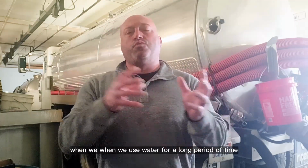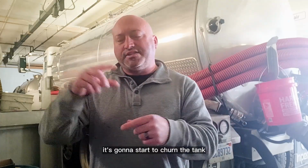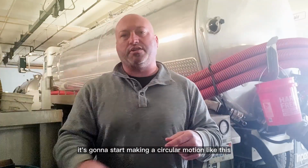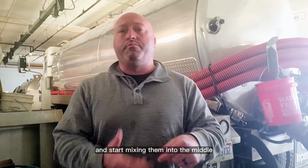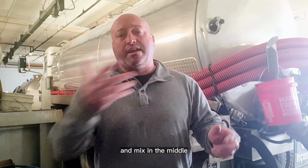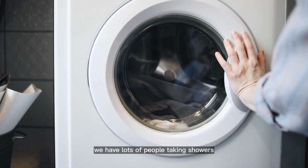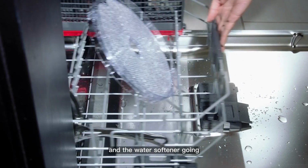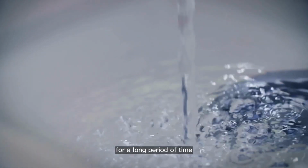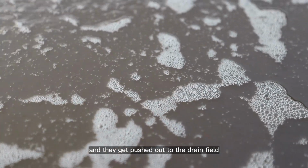When we use water for a long period of time, as that water is coming into the tank, it's going to start to churn the tank. It's going to start making a circular motion like this. And that's going to take those solids from the top and start mixing them into the middle, and take the solids from the bottom and mix into the middle. So if we're doing lots of loads of laundry, we have lots of people taking showers, having the dishwasher going and the water softener going, and having all these items run at the same time for a long period of time, we get into a situation where those solids start to mix into that middle zone and they get pushed out to the drain field.